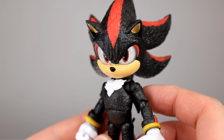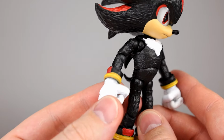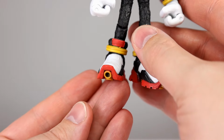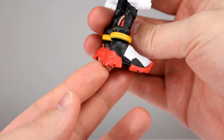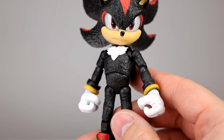The bit of flesh tone between the eyes painted on there is okay, but it's not great. His arms, painted well enough. For a $15 figure, there's enough going on here. There's a lot of red that should be more opaque, but it looks pretty darn good. And the sculpt is good too. That's what I wanted to mention more specifically.